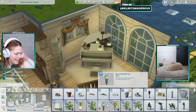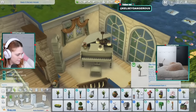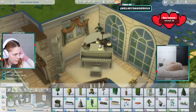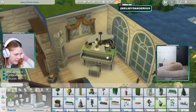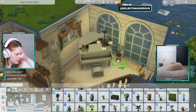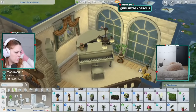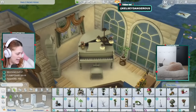I could also just put more plants in. Maybe a dark accent wall. I tried that and I didn't like that either. Oh, look at that cute little plant. That's sweet. Oh, that's pretty. Pretty. Okay, I think this is okay. It's kind of fine.